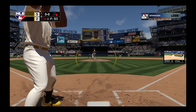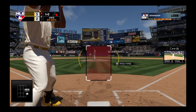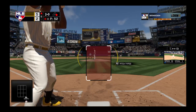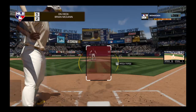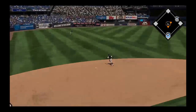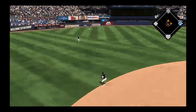A guy who's still very dangerous even this deep into his career. The free-swinging Vladimir Guerrero. The 1-0 to Vlad. And the slider's in the dirt as he lays off it for a ball. Now this is the kind of count this guy feeds on at the plate. You can bet he's geared to hit the fastball right here. 3-0 to him now. Hard on the ground towards short, and that's through for his first base hit in this one.